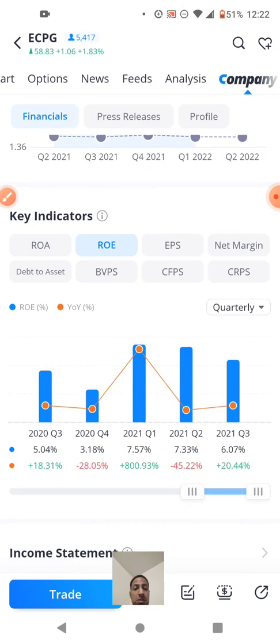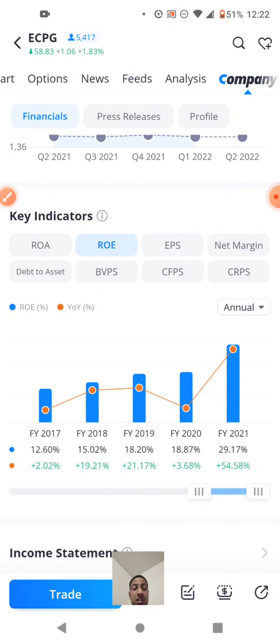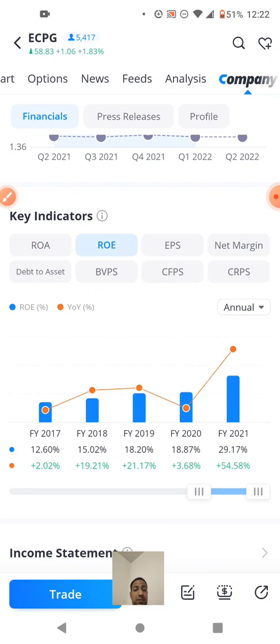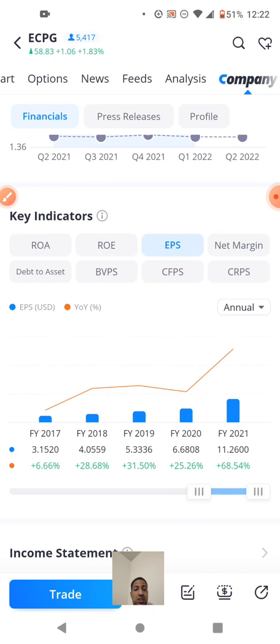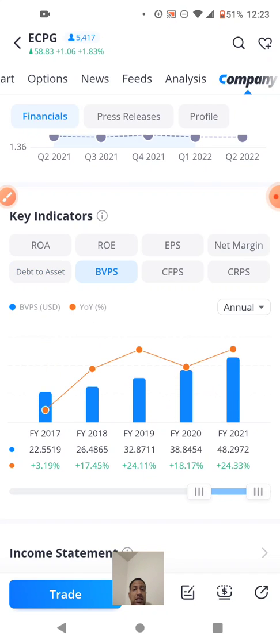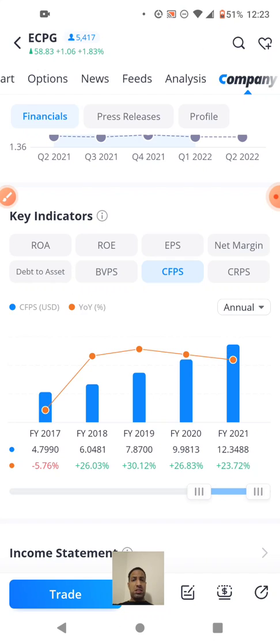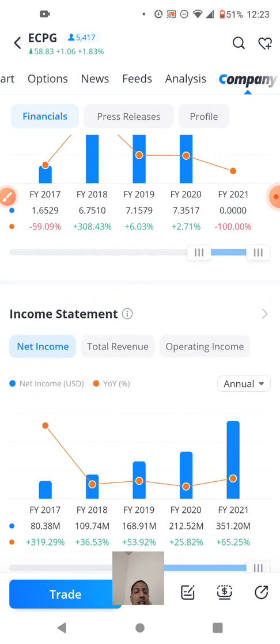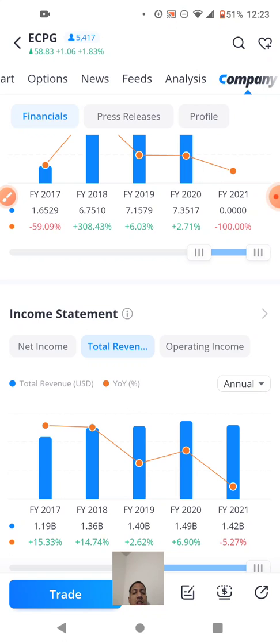Now we're going to look at some numbers here. Again, we're going to look at the annual numbers. I don't like looking at quarterly. It's just too spread out for me, and it's more accurate for me to look at the annual numbers anyway. So we have that. That's growing. Return on equity is growing. That's growing. What's the share price again? It's at $58.83. This stock looks like a growth stock from the way the numbers and the bar charts are.